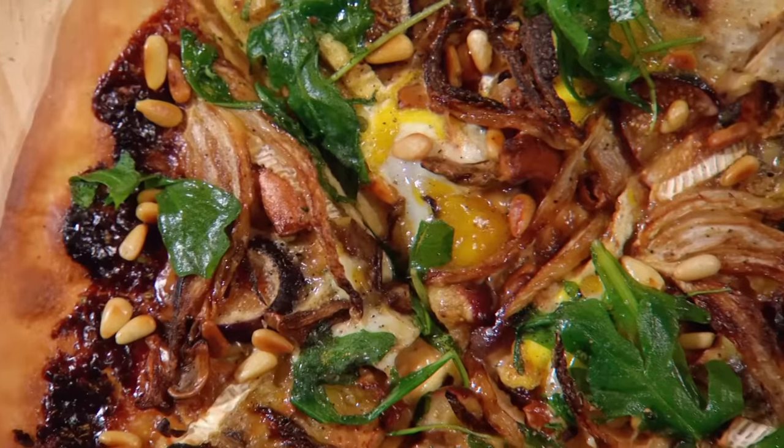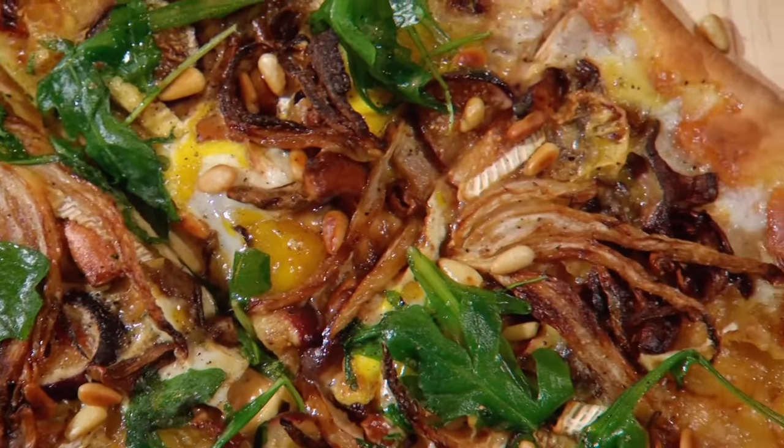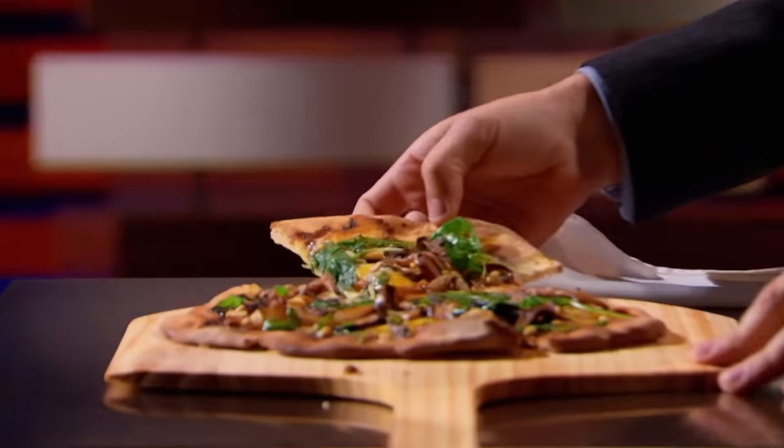Your pizza has rich, bold, earthy flavors to it that are softened by the creaminess of the cheese and the sauce, and is a killer combination. Thank you, Chef. It's flawless. If you continue to cook this way, you will win this, the whole thing.